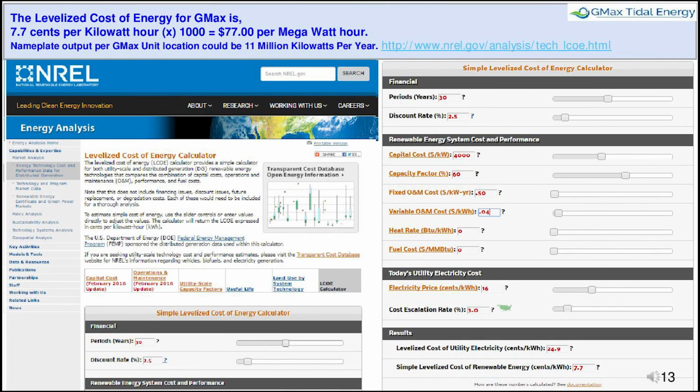The levelized cost of energy for GMax is 7.7 cents per kilowatt hour, or when multiplied by 1,000 is $77 per megawatt hour. Nameplate output per average GMax unit location is estimated at 11 million kilowatts per year. The LCOE chart created by the National Renewable Energy Laboratory is a significant resource for investors.